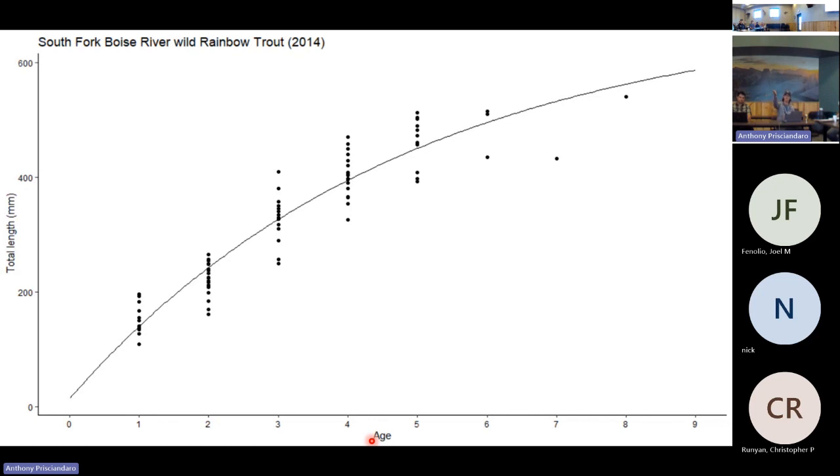So now we have age on the x-axis and total length on the y-axis. And so a 400-ish millimeter fish, so about a 16-inch fish, is about 4 years old. And once you get greater than 16 inches, you start getting into these upper age classes. This curve, as you can see, is a nonlinear curve. Essentially, this theorizes the maximum length and age of a rainbow trout in the South Fork based off of this 2014 data set. So it's just based off of the available data. And you can see almost a 600 millimeter rainbow trout, which is almost 24 inches, is 8 years old. And so if you correlate these with some of these debris flows, we'll see year class patterns.